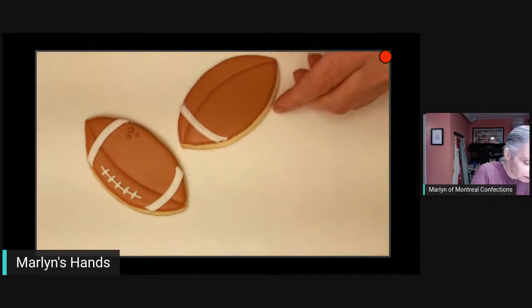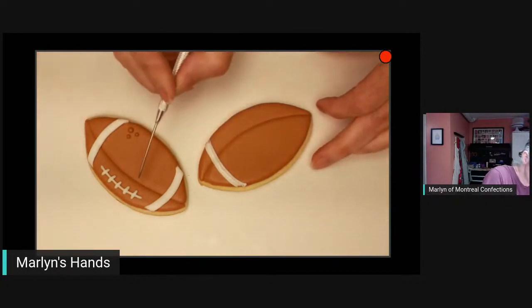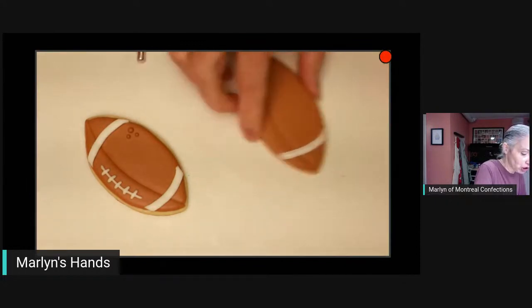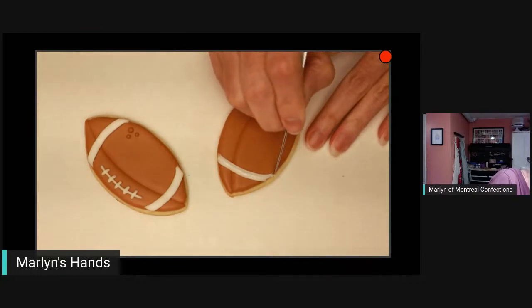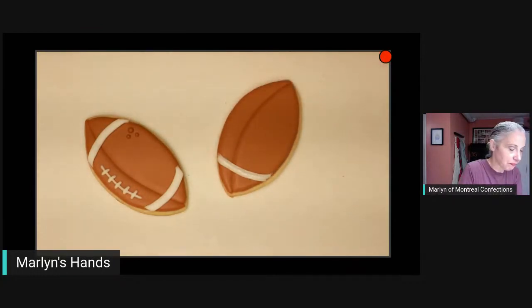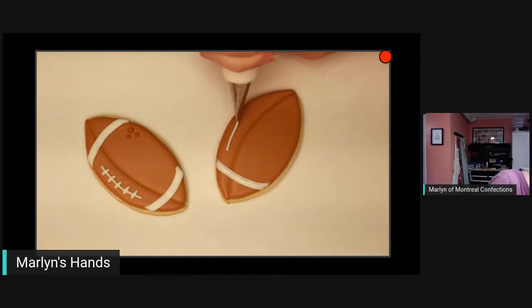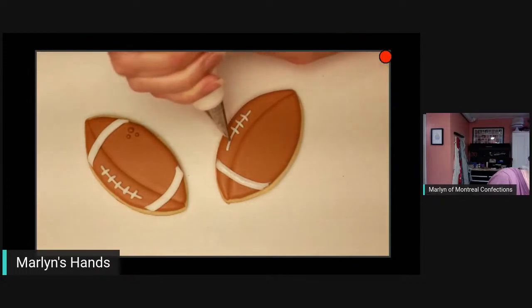And now my icing, I don't want it too runny because I need to do this here. If my icing is very runny, you're not going to get as polished a line. The lines look, what am I trying to say, almost not sharp, like it's out of focus. The lines are not super polished. Right here for the stitch, again not straight, following the curve of the ball and just adding these little lines across.